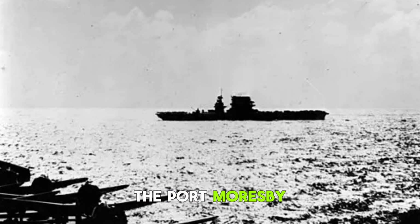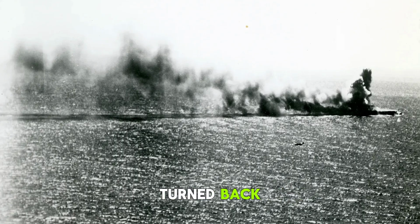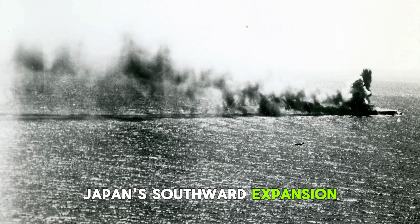The Port Moresby invasion was called off. The Japanese transports turned back. Port Moresby remained in Allied hands. The direct threat to Australia was stopped. Japan's southward expansion was halted for the first time since Pearl Harbor.